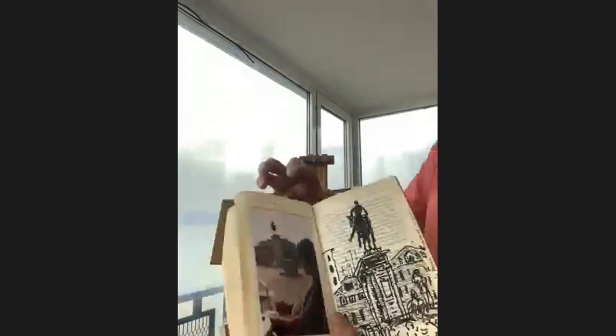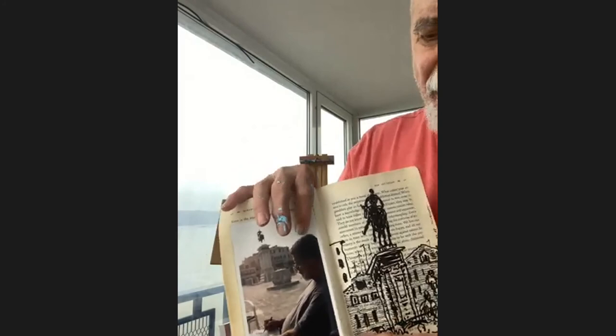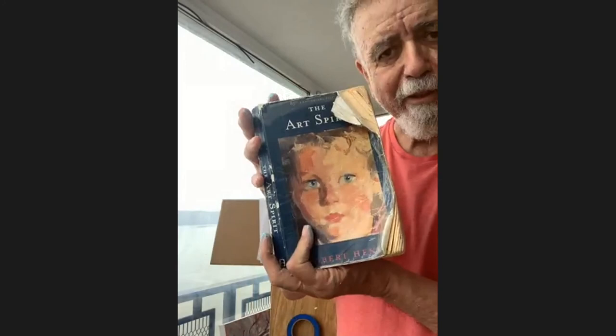But this is a picture taken of me by Randy Kennedy. He's worked in the culture department, a reporter. He wrote about art, and we went to Venice to the Biennale together. And he took this picture of me that I love, drawing in this book. This is The Art Spirit. It's the Bible for all art students and really for artists. It's just wonderful, you can read it over and over. I have several copies, so I didn't mind drawing in it.